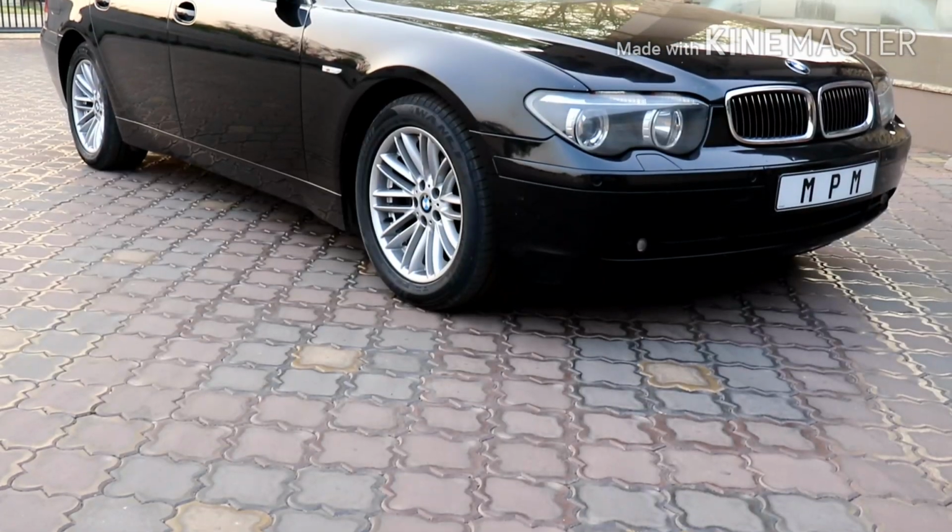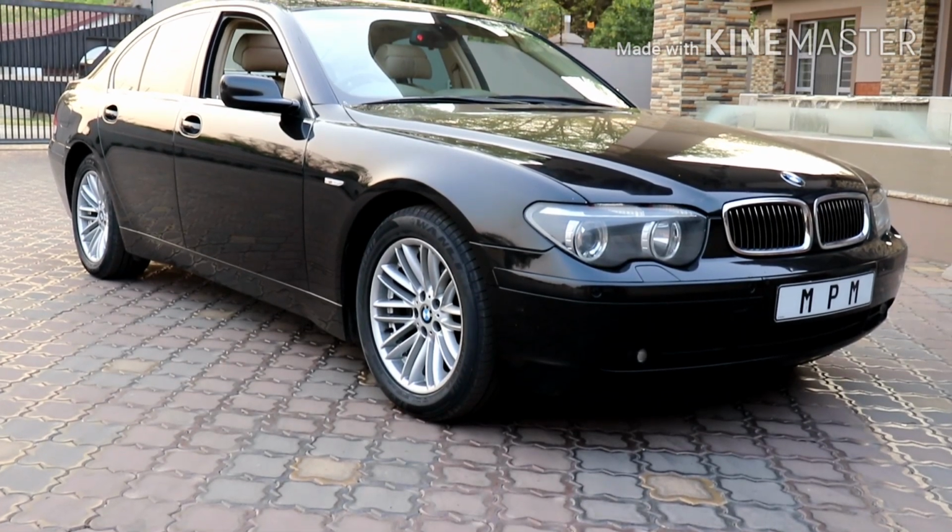Today you join me. I'm driving a 2004 BMW 745i. Not a 745Li. What's an Li? Well, the L just basically stands for long wheelbase, okay? So this one is the regular wheelbase, just the i.